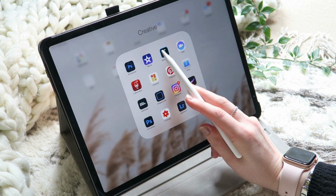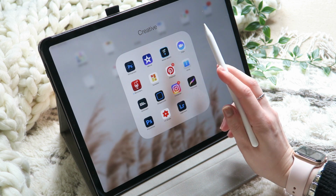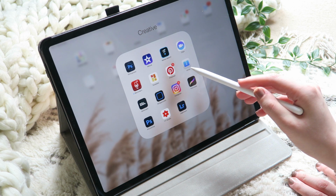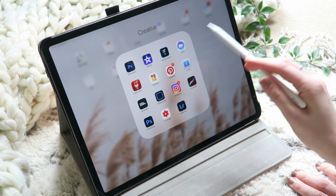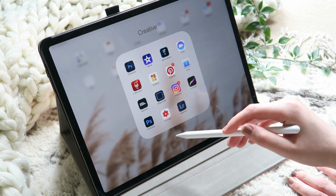iMovie, I've never really used on here. I actually use Adobe Premiere Pro on my iMac to edit all of my videos, so that's something I use. The unzip folder here, that's really handy actually. When I've downloaded presets before for Lightroom, they'll come in a zip folder. So unzip's just really handy for any files that are zipped. It'll just help unzip them and then drop them into files.